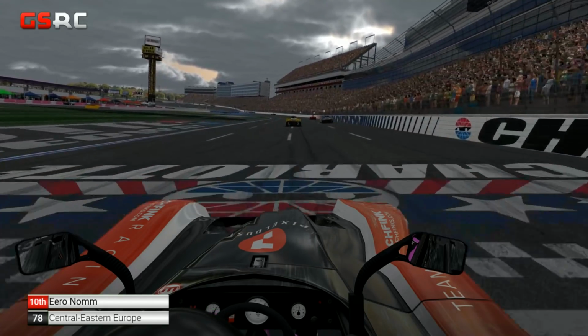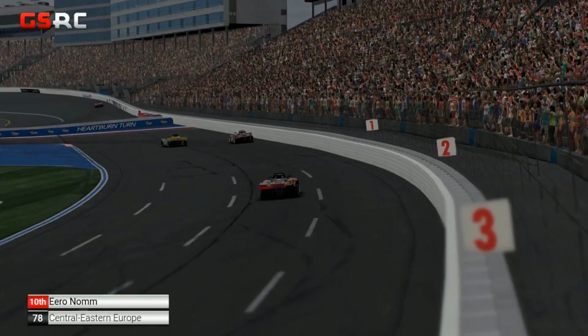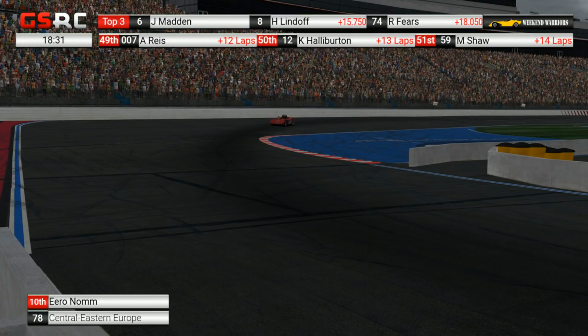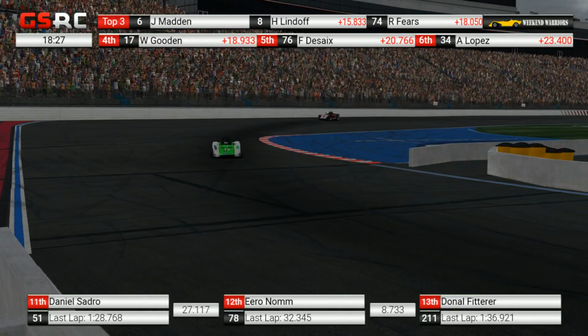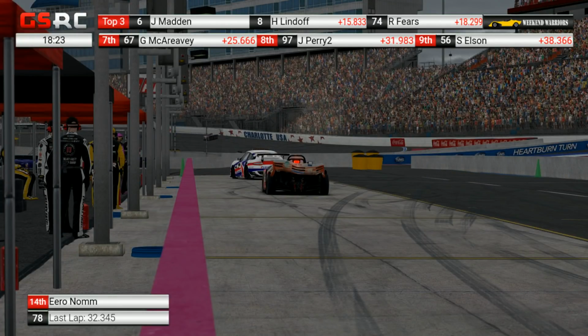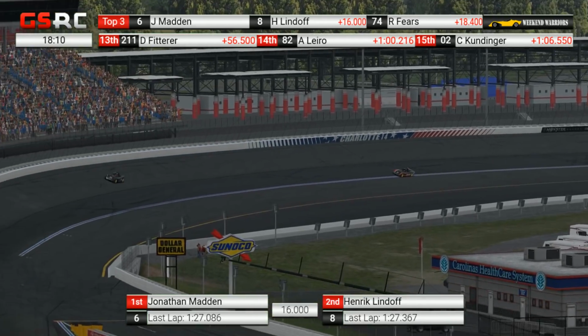Yeah, with the Spec Racer Ford, you can't really slam the brakes and hope for the best in this car, as it will spin out. So he just tried and hoped for the best there, and it did really happen. With the suspension damage, he did lose it into turn one. Again, he has taken the tow, and with his fast repair already used up, Euro Numb may be done here for the day. So heading back up front, we'll go to Jonathan Madden, Euro Numb's teammate.